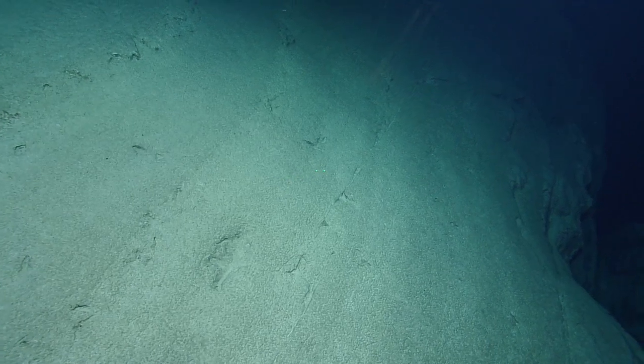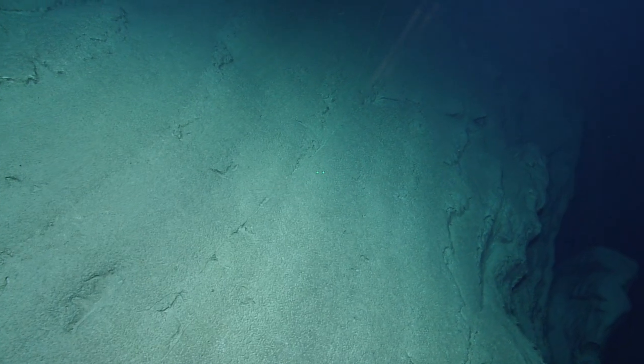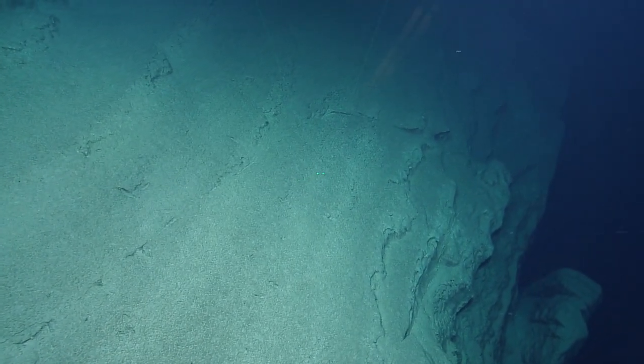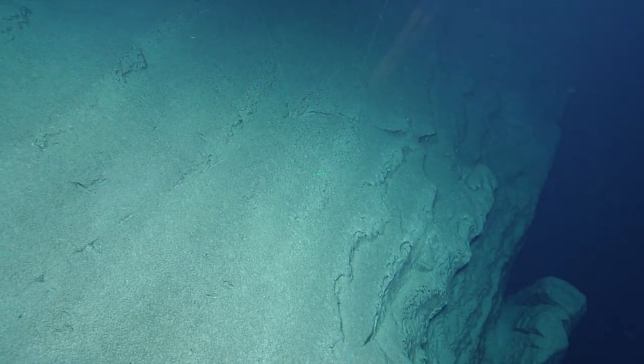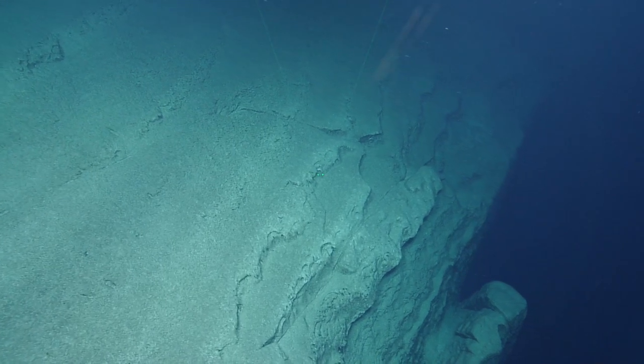Sure. And this is an area I have actually done extremely little work in. Oh wow! Look at that shark. We generally hang out on the sides of these features, and so I think this is only the second or third time I've ever done a dive out here in the middle of it.